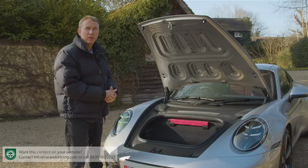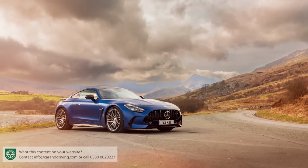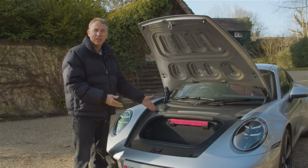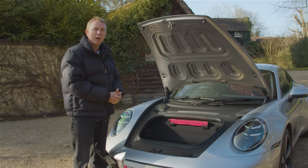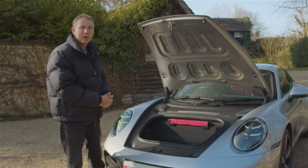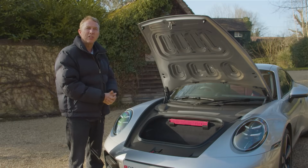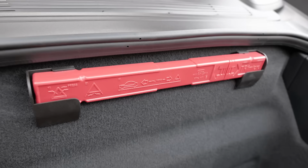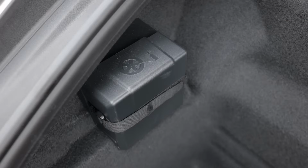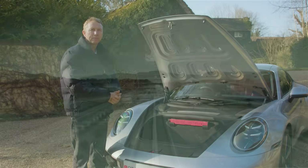That's a pitiful figure that, of course, will be easily beaten by a front-engined rival like a Vantage or an AMG GT. Still, at least this area is quite deep, which means that it's large enough to swallow a typical carry-on flight case, perhaps a couple of softer bags, or maybe the proceeds from a mid-level supermarket excursion. Plus, loading is easy because the nose is quite low. Tucked into this LED lit space is an emergency warning triangle and a get you home puncture repair kit. Ultimately though, you can't really make the most of what's on offer here unless you pay extra for the tailored 911 luggage set.